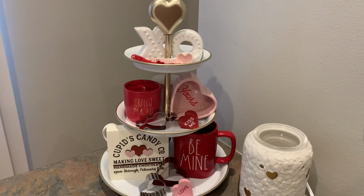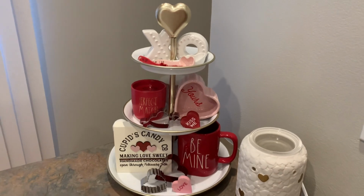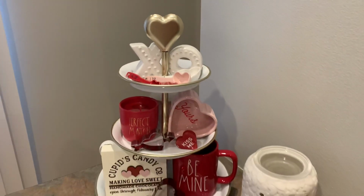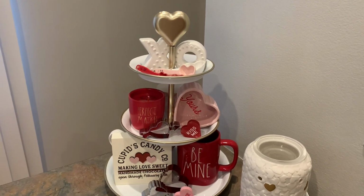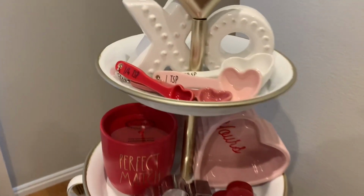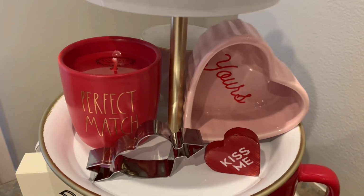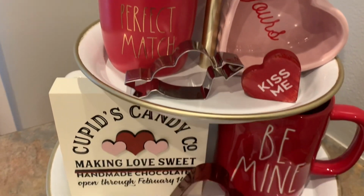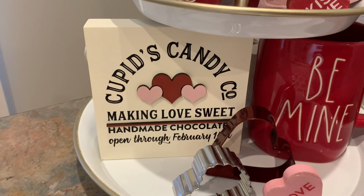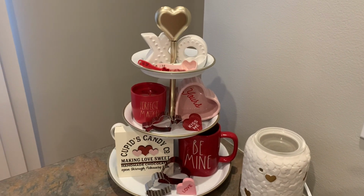And then what I have absolutely loved decorating with this year is this new little tiered tray. I got it at Joann's and I really liked it because it did feature that gold heart. So I thought it kind of tied everything together. And I tried to go with kind of a kitchen theme. So I tried to use some salt and pepper shakers, some measuring spoons. I really liked that little ramekin, and then some cookie cutters as well. Another Rae Dunn mug, and I thought this little sign was so cute. I got that one off of Etsy. So I have really loved how that tiered tray turned out.